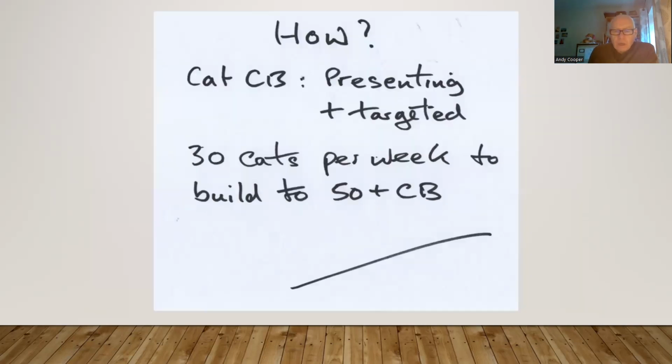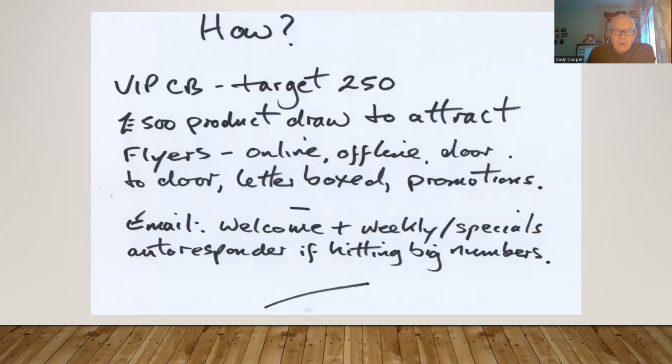So the how-to. Catalog customer base is all about, in my opinion, presenting and targeting. So giving it to people in a targeted way, in lots of different ways. And maybe 30 catalogs per week, going out to build up to 100, up to a 50 plus catalog customer base. 50 plus people in a customer base using catalogs will give you a predictable amount every campaign. Obviously, there's variance on that. Some people do loads more, some people do a little bit less, but it's a good target that people can work towards. With the VIP, with a target of 250.